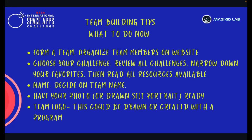You want to make sure that your challenge is already chosen. If you haven't done that yet, that's okay. You still have some time. The process for that is just to look at all the challenges and narrow down your favorites, and then start looking at those resources and seeing if one speaks to your team, and that you can vote on and choose. That will be the one challenge you do this year.